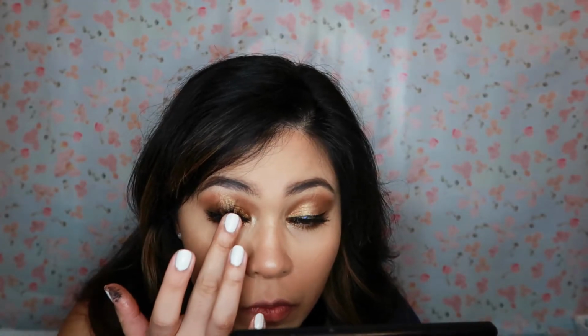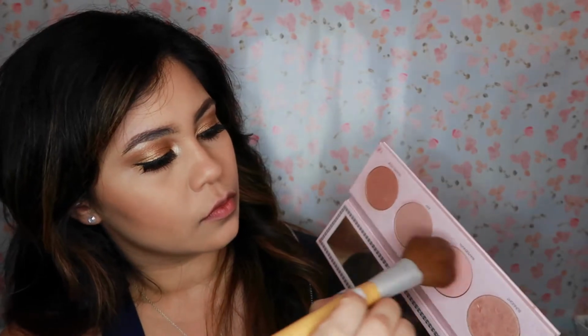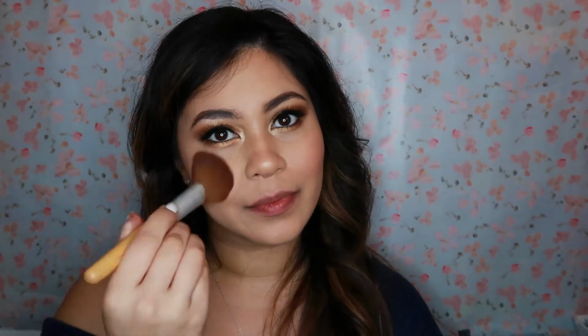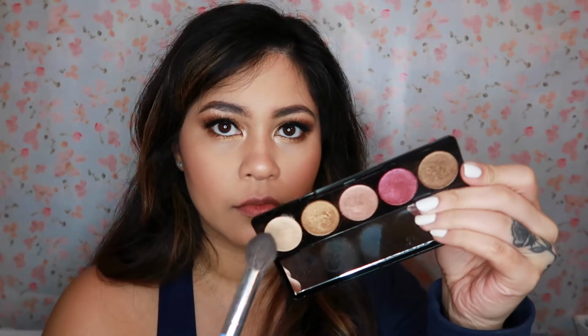Once the lashes are on, I am going back to finish up the face, and I'm using this really light baby pink blush from this LORAC face palette. This is another product that I just cannot stay away from. I absolutely love this blush. It doesn't add too much color, but it adds a really natural, pretty flush to my cheeks, and I'm obsessed with it.